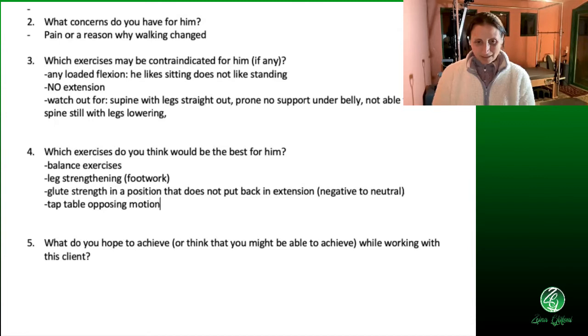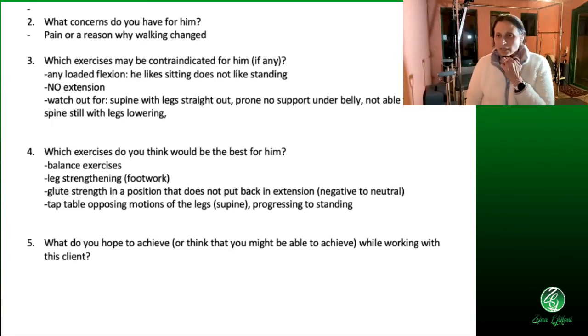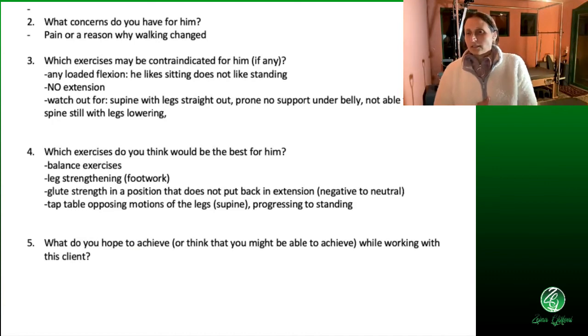Opposing motions of the legs. And we did it laying down first, and then we did a little bit standing, progressing to standing. And I didn't do a lot of standing because he can't stand for very long without discomfort and weakness and fatigue.